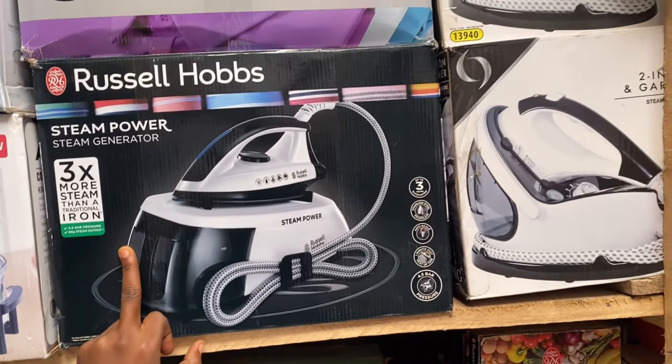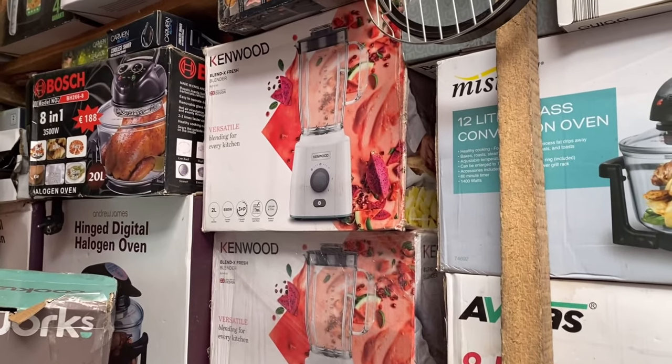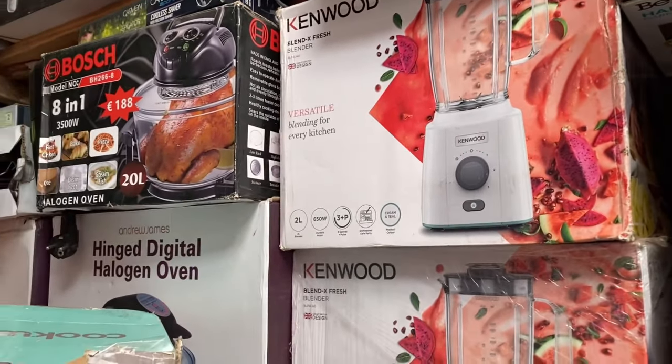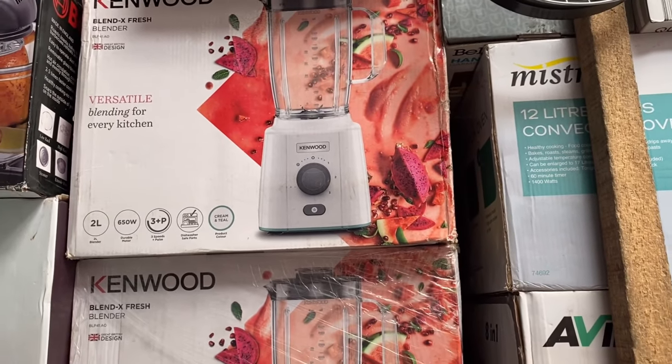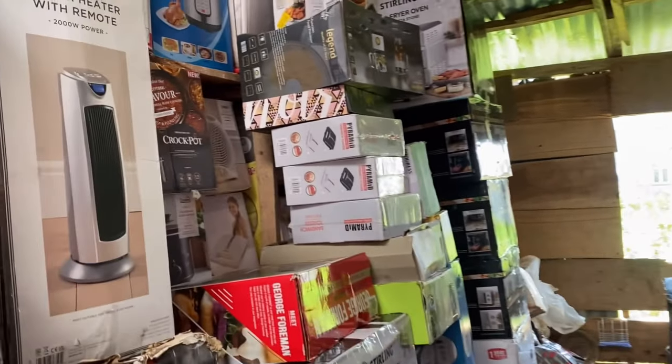28,000. For example, they have halogens. This Kenwood blender, how much is it? These items are actually 45. Wow. So this is 45,000 naira. I think it's new, Abby. So they are like UK items, new. This store sells lots of new items.